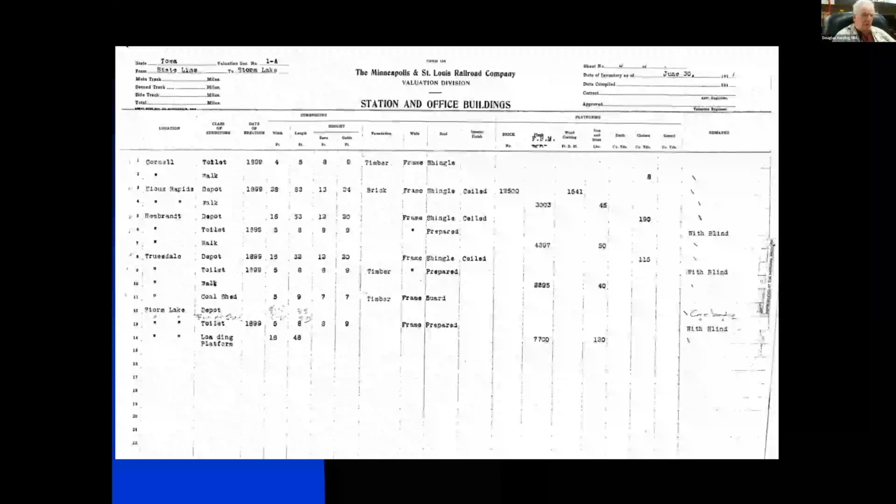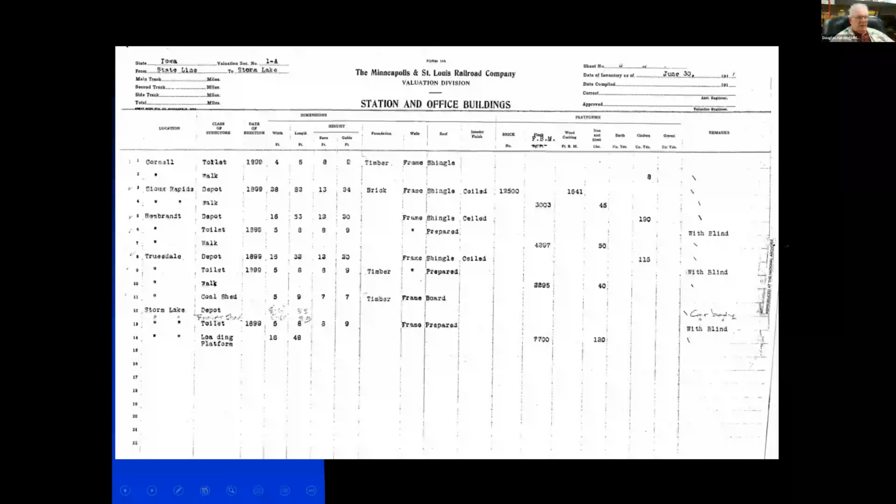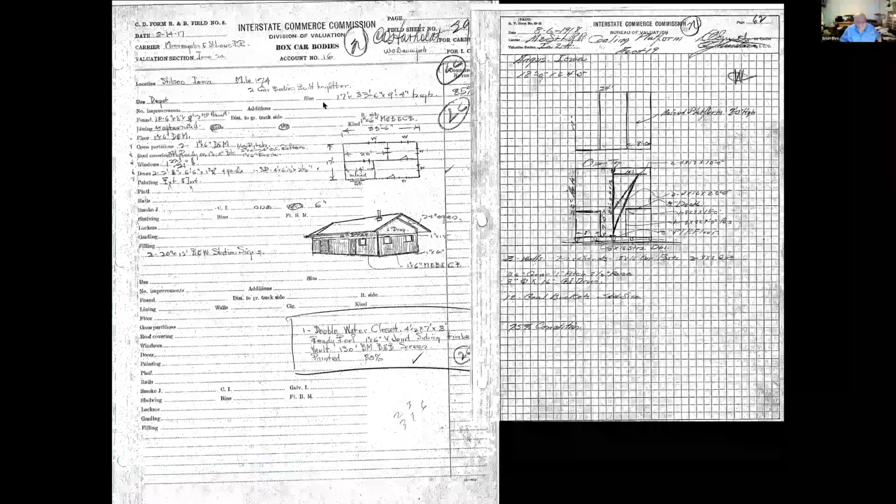Yes. But what happened was, I know particularly the Minneapolis and St. Louis sent stuff to the ICC in preparation for the valuation report, including sketches and drawings of depots. And so they probably filled out these forms and sent them in advance, so they wouldn't have to spend as much time in the field with the ICC people. You're right, I hadn't made that connection, but thank you, Dave. That's very helpful. But again, it's all part of the ICC records now because this was something the railroad sent in preparation. I'm just sharing with you some of the tidbits that I found.